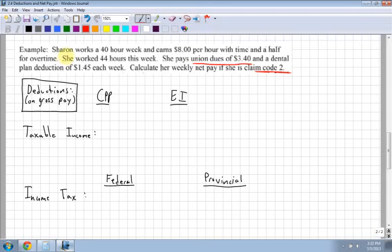It's not that hard. Sharon works a 40-hour work week and claims $8 per hour with time and a half for overtime. So she works 44 hours a week, so that means she's working 4 hours overtime. She's got union dues of $3.40 and a dental plan deduction of about $1.45 each week. So first thing we need to do is figure out what her taxable income is. Her taxable income is still her gross pay, but it's subtracted the union dues and her dental plan.